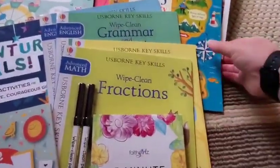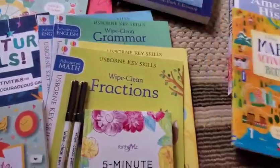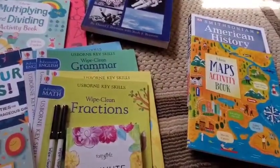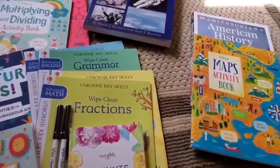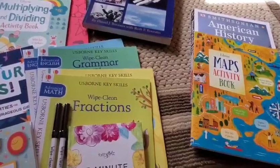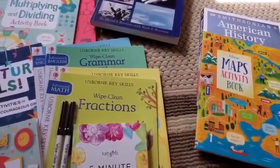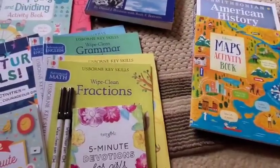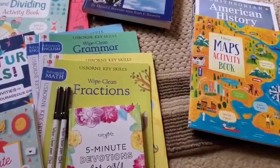And then these are some of our other books. For history, we are going to be doing Story of the World again. We're back around to ancient, so I'll show you some of that when I go over what I do with both kids, because that's a subject we share. But she's also going to be doing Book Shark, the next level. I can't remember what the next level is. I think it's E.